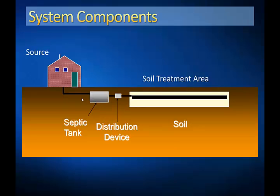And so this is the general layout of systems. So you have a source, usually a house, business, something like that, that goes into a septic tank, and then from the septic tank it goes into conventional pipe and gravel system, or maybe some other type of system, but just for this purpose we've got this diagram on here. But specifically we're going to be talking about the septic tank.